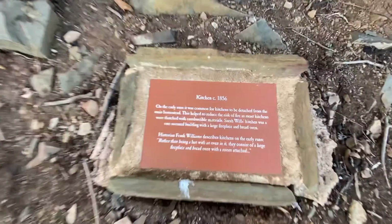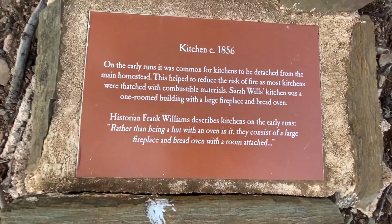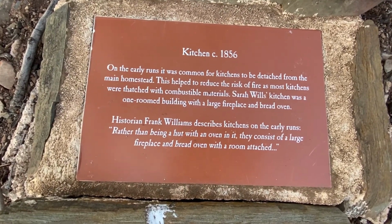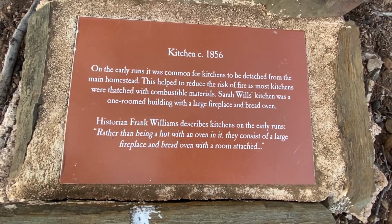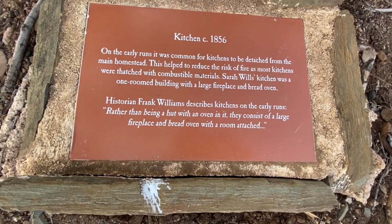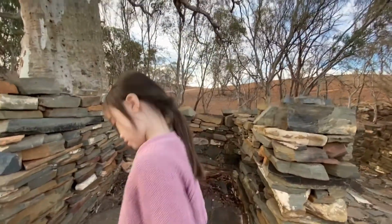There's the kitchen. In the early ruins, it was common for the kitchen to be detached from the main homestead. This helped to reduce the risk of fires. Most kitchens were thatched and combustible material. Sarah Wills's kitchen was a one-room building with a large fireplace and window. So this was the kitchen. They used to put the kitchen separate, so if it caught fire, it didn't burn your whole house down.